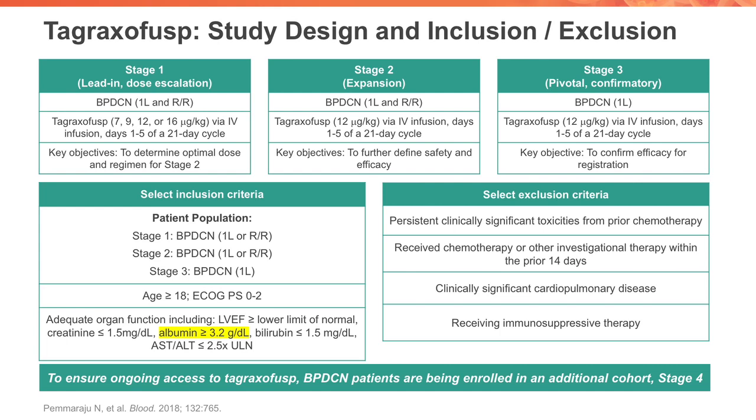In stage 1, or lead-in, this was conducted as a classic dose escalation, so-called 3+3 design, and included patients with BPDCN both in the frontline, 1L, and relapsed refractory prior therapy. Tagraxofusp, SL401, was given in incremental doses per the 3+3 design, starting at the low dose, 7 microgram per kilogram dosing, escalating up to 12 microgram per kilogram dosing. The infusion is given as an IV drug days 1 through 5, but over a 10-day window of a 21-day cycle. The key objective of the stage 1, of course, was to determine safety.